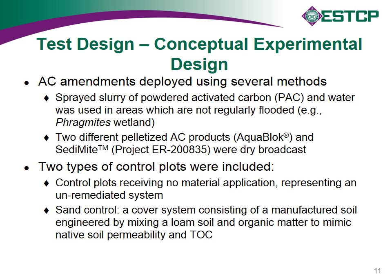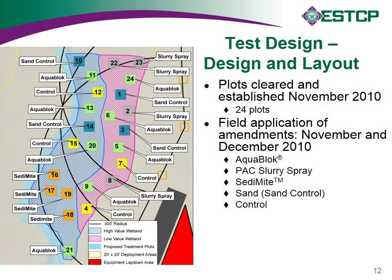A lot of the data that we collected was evaluated by looking at control plots, unremediated plots, as well as control plots that we covered with a sand mixture. It was actually a sand-soil mixture, a manufactured mixture we mixed on site in an attempt to look at the native soil permeability and the native soil organic carbon. The reason we used that second sand control was actually in response to some very good comments from the ESTCP Review Board. And the question was, are we looking at just a thin veneer of soil covering the wetland, and is that what's driving reductions in bioavailability, or is it actually the more expensive and more difficult to deliver activated carbon amendments? So we had several different types of controls that we used.